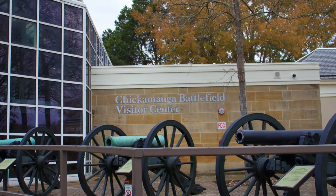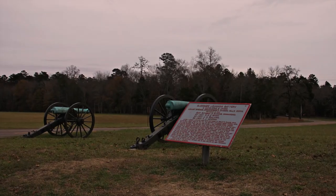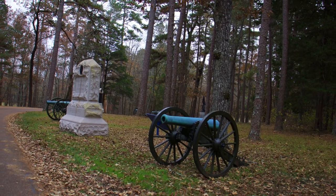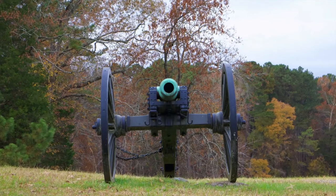This is our drive through Chickamauga Battlefield. In 1863, Union and Confederate forces fought for control of Chattanooga, known as the Gateway of the Deep South. This was a very beautiful battlefield, well laid out, and lots of monuments and cannons throughout the park. Worth the drive to go see.